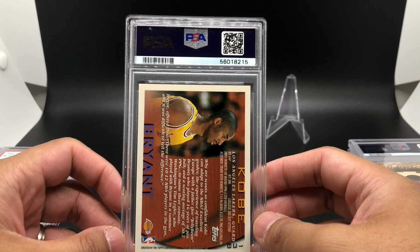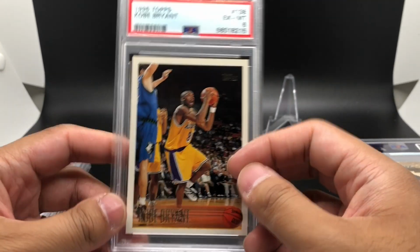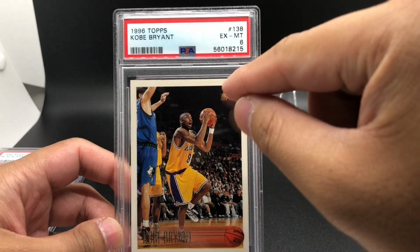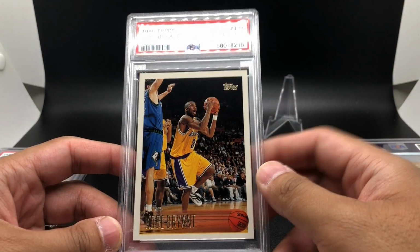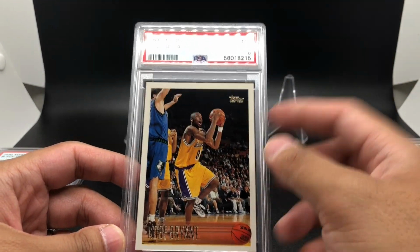This is a childhood card. This is a card that I had as a kid, the exact same card. Ended up getting a PSA 6. I knew this card wasn't going to grade well. There were a couple of issues with it, whether it's top to bottom centering, edge wear, some discoloration on the borders, soft corners.